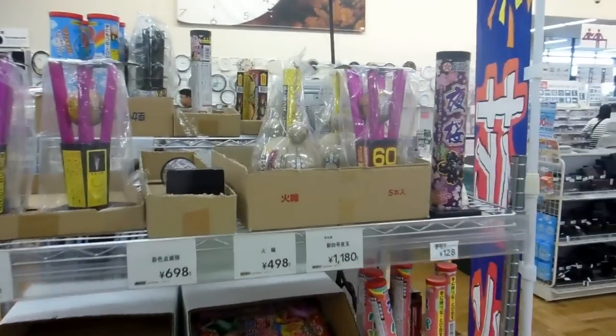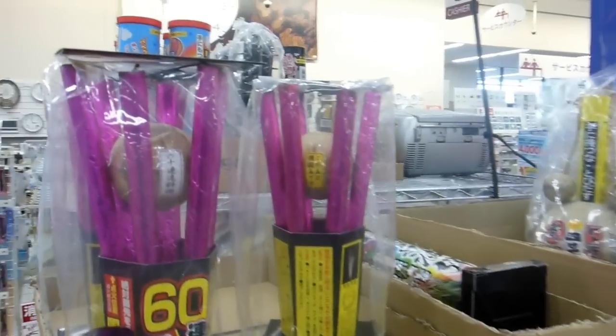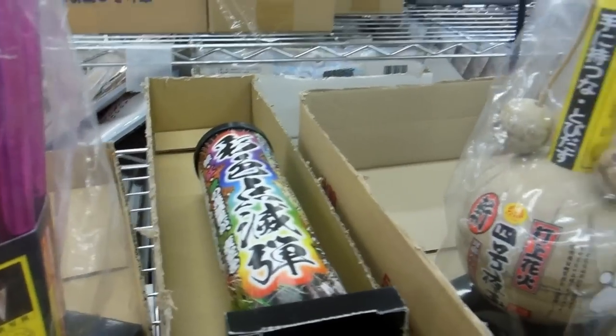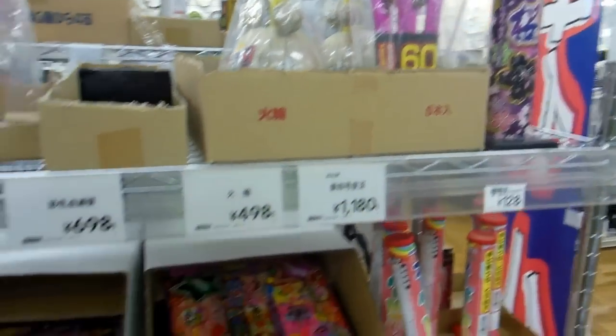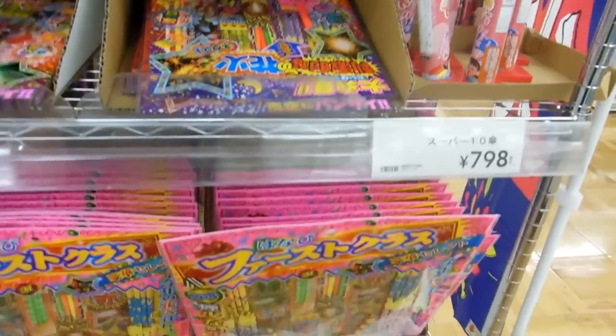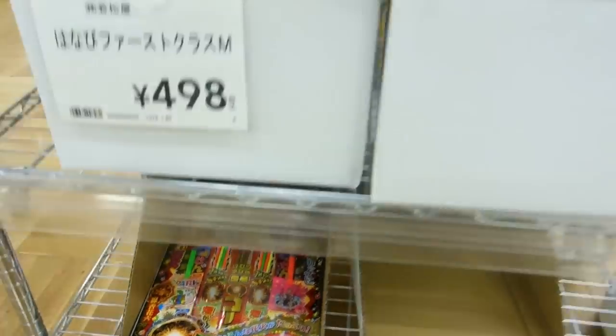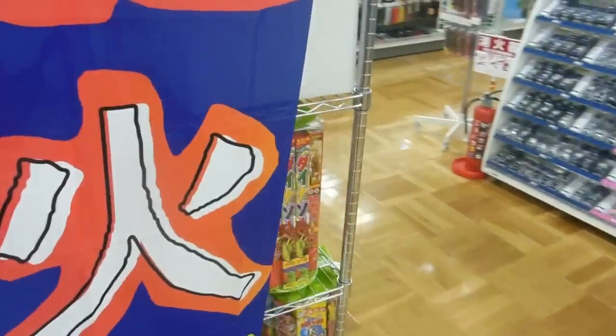This is a home center. Probably, if you're going to buy a quantity of fireworks, you want some good ones. That's a big mortar up there for about $5. Small mortar there for about $8. And then all these bags, $5 for that big bag of fireworks there.